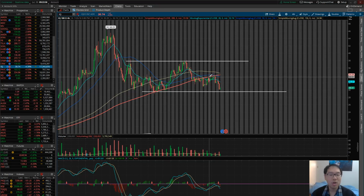Now, did we drop below $30? And the answer is no. We haven't dropped below $30 yet, but certainly now that we're going right before earnings, there's a potential for this one to drop below $30, perhaps even under $29, perhaps even $28. But at that point, we'll reevaluate IQ, in my opinion, after earnings come out, but there is the potential for it to drop.